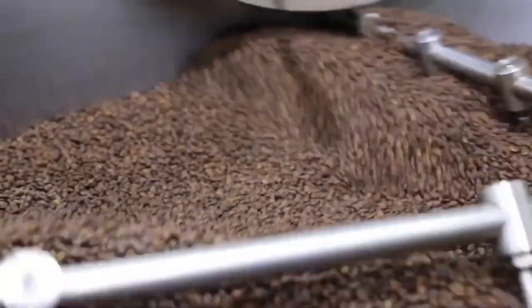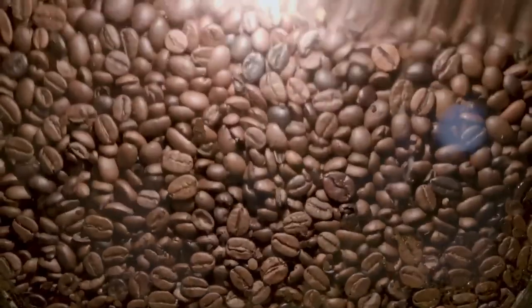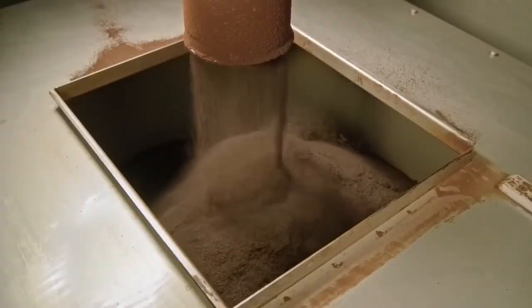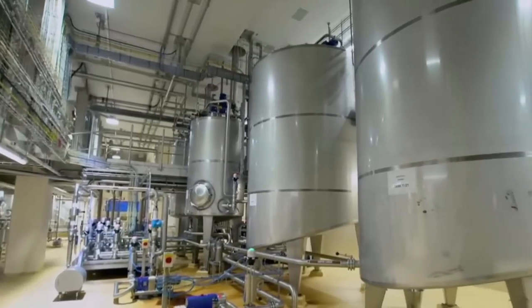Roasting also begins to break down caffeine. The longer the roast, the more caffeine is lost. The beans are constantly agitated to ensure even roasting without burning. The roasted beans are ground into a coarse powder in an industrial grinder.